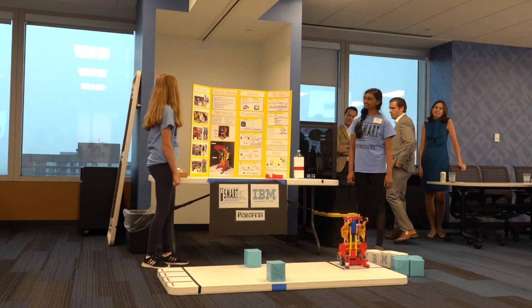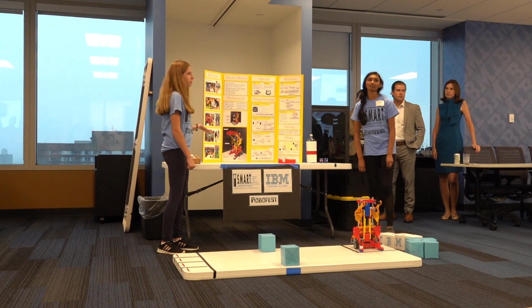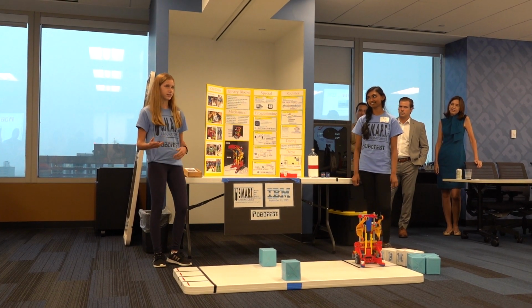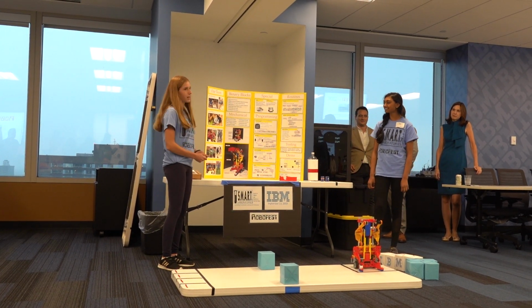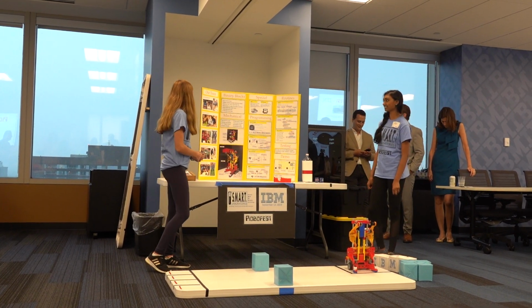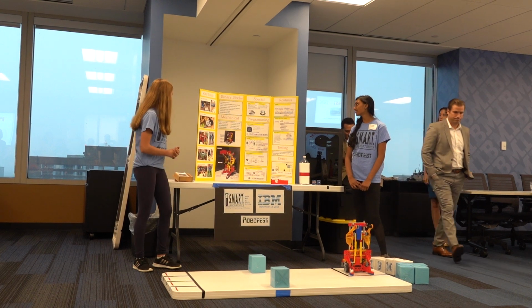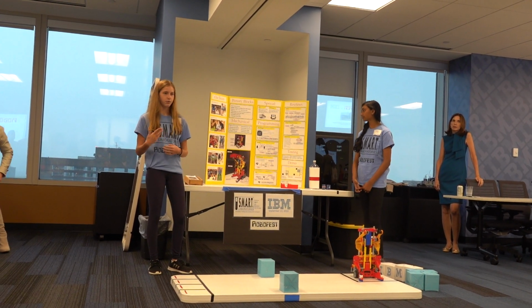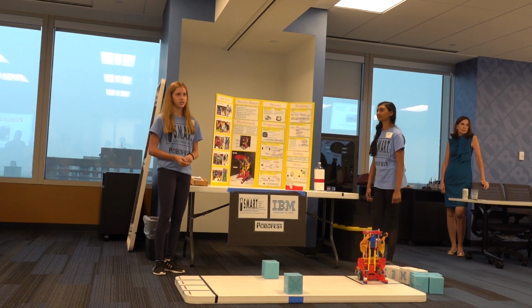Our first year of Robofest, we did a competition called Robogolf, which was a robot that could cut balls into putting holes. We learned a lot about basic building and basic programming that year. Our second year, we did a competition called RoboHit, which was a T-ball hitting robot. And we learned a lot about strategy that year.